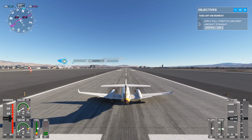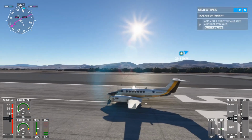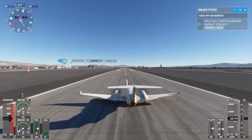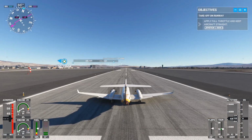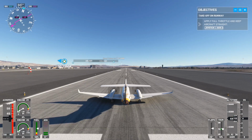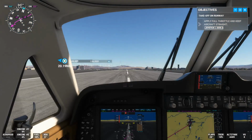Good evening, everybody. I'm VB Snow, and welcome to Microsoft Flight Simulator. So we are on runway 35 right at the Reno-Tahoe International Airport, and we're in the Beechcraft King Air, registration number November 961 Lima Lima, and we're going to be taking just a quick jaunt over to the airport in Truckee, just to get the basics of what we've got going on here.